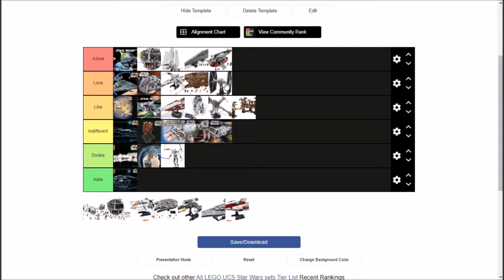Considering that they went for 180, which is the same as the X-Wing, this hasn't gone up anywhere near as much as the X-Wing or the Slave One. And I can understand why, because there's not as many pieces in it, and it's not quite as complex or as interesting looking. However, the actual space that this set takes up is massive. This set is huge. I would encourage you to go and look up just how big it is by looking at a video of someone holding it.